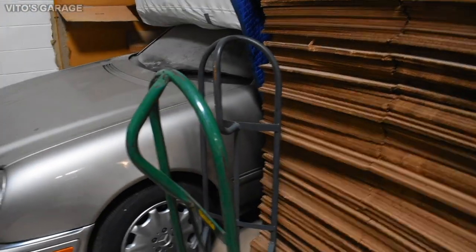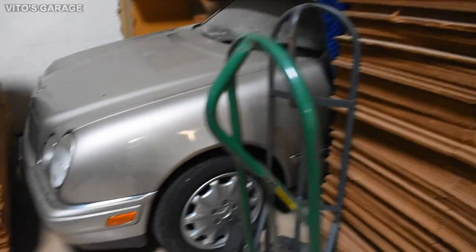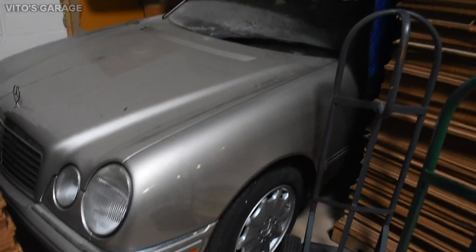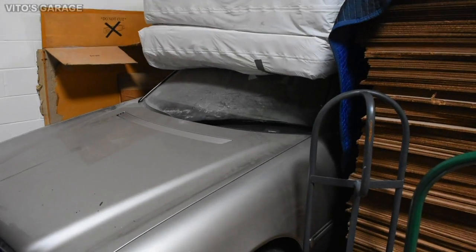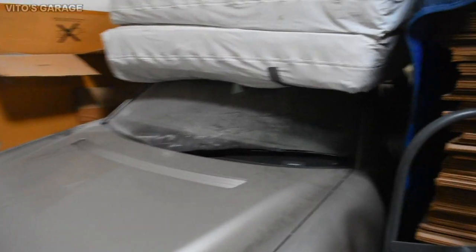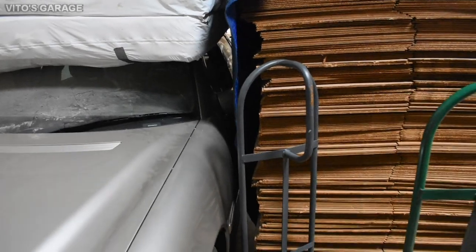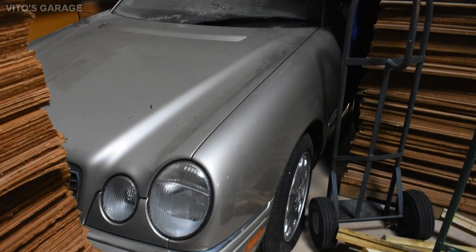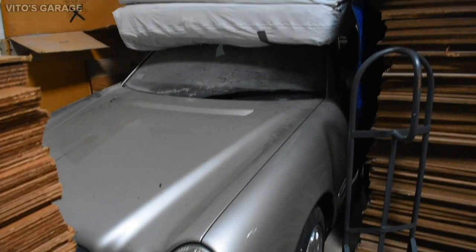But it's a CLK. I had the E320 as a two-door, but it was 90-something. It was a W124 probably. This is a W210. This is the first year that it looked like this, actually. It's amazing. I love this thing so much.